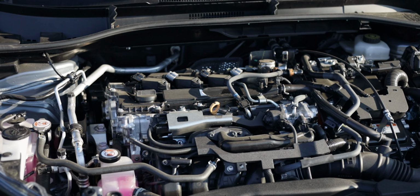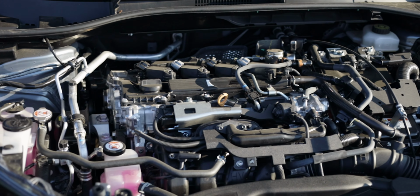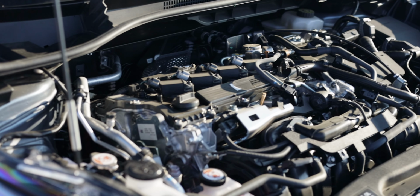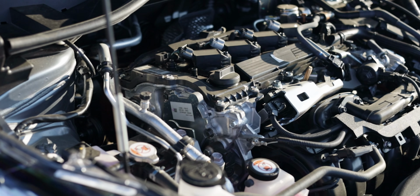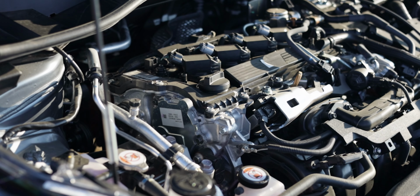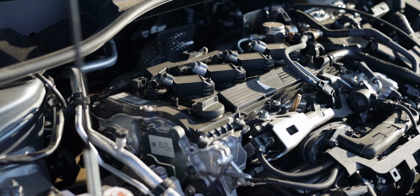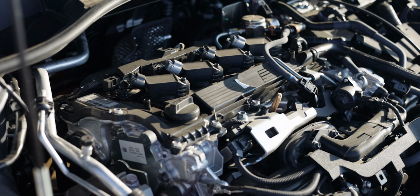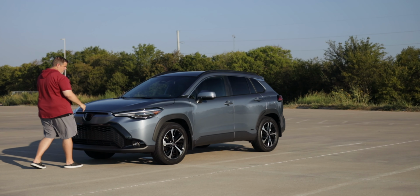Power is routed through a continuously variable transmission, a CVT, with intelligent shift mode, which optimizes both performance and fuel efficiency. All hybrid vehicles also come standard with electronic on-demand all-wheel drive, which provides additional traction and stability in varying driving conditions, making it a versatile choice for a wide range of environments. This powertrain combination ensures that the Corolla Cross Hybrid delivers a balanced blend of power, efficiency, and drivability. And we'll talk more about that as we take it for a drive.